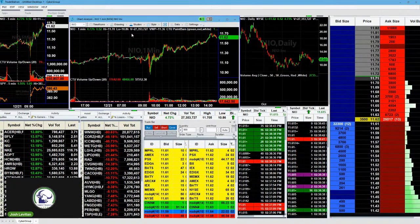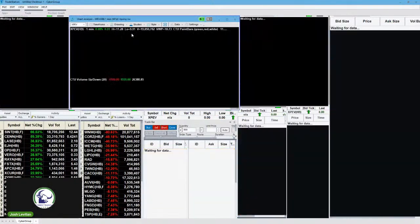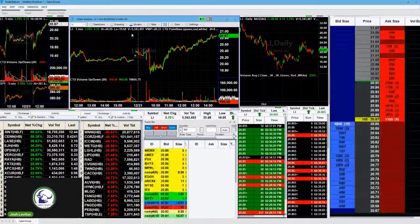Ran up really nicely for the afternoon, breaking above resistance off of 1142. Ran up pretty nicely from there. XPEV, more of a slower grind. Now it's kind of flat. I mean, hey, it's up over 8.5 to near 9% right now, so still a pretty strong day for XPEV.